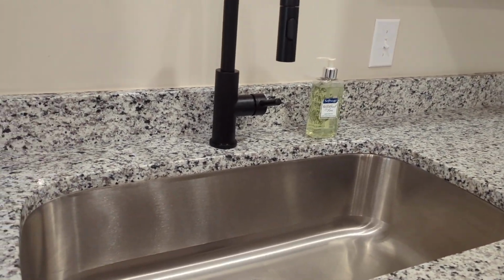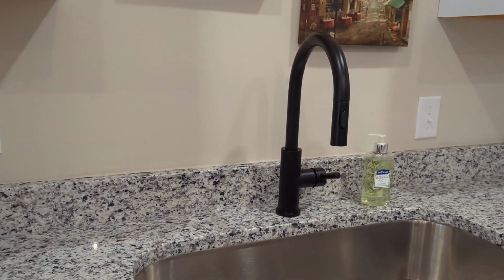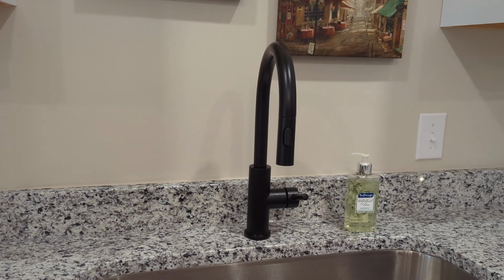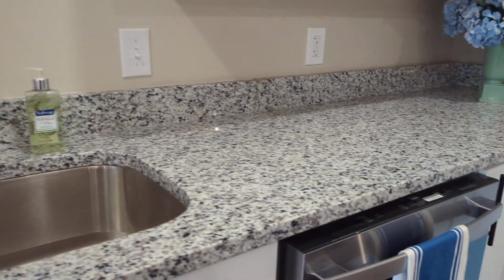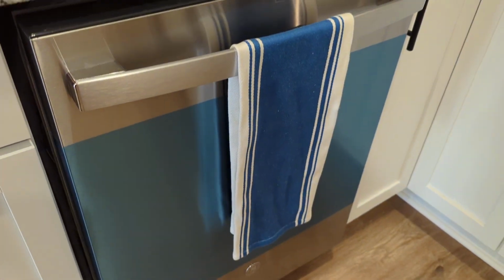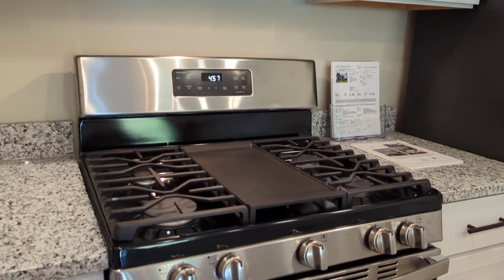We've got a deep farmhouse sink and a pull-down nozzle on the tall faucet, which makes it easier for filling pots and cleaning large pots and pans. We have all new GE appliances, brand new refrigerator, stove, dishwasher, and microwave. This is a beautiful stove.